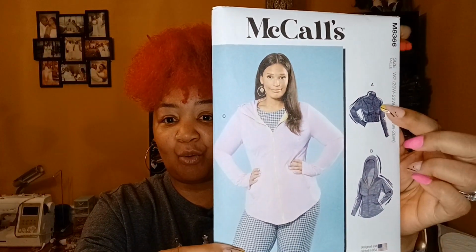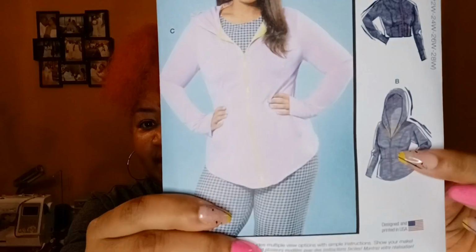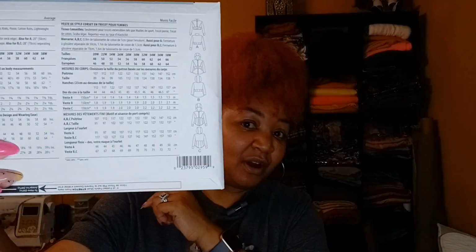All right, guys, and here is, I thought this is cute and sporty, and I love pretty much all the views, 8366. Isn't that such a cute jacket? You got your crop. You have this view here, and you can't really see it in here, but this little thing here that gives you some shaping. I don't know what that's called. Let me know in the comments below. I don't know what it's called, and this view is cute too. But I really like these two views. I really like A and B. And here are the line drawings.